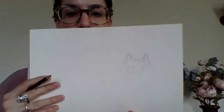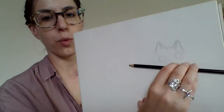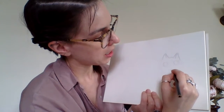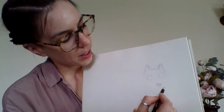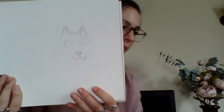Now, about on that line, a little bit lower than halfway would be the nose. So I'm going to just do a triangle like this. And then the mouth. Okay, so we got the outline.